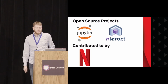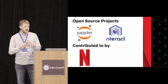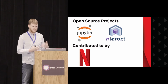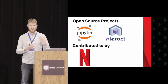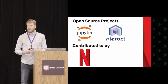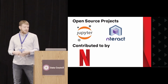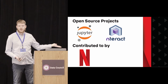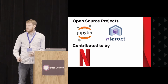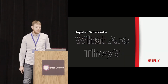So I'm going to be talking a little bit about open source projects in Jupyter and nteract. Nteract is a group of libraries. It's got a GitHub and nice online documentation. It's an ecosystem of tools around the Jupyter ecosystem, which is a broader group of tools for doing different programming models and data munging. And the ownership model here is that these are open source projects. All the things I'm talking about are open source. But Netflix is a large contributor to these projects, and we try to be as supportive of the open source as we can.